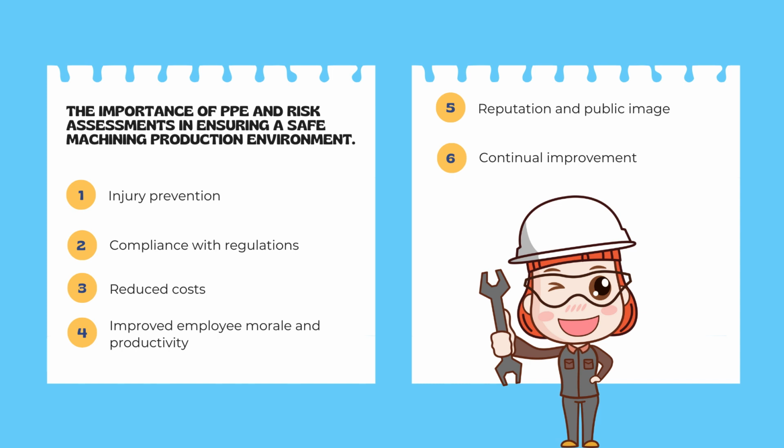Improved employee morale and productivity. A safe work environment contributes to higher employee morale, as workers feel that their well-being is valued and protected. When employees feel safe, they are more likely to be engaged and productive, leading to increased efficiency and output.